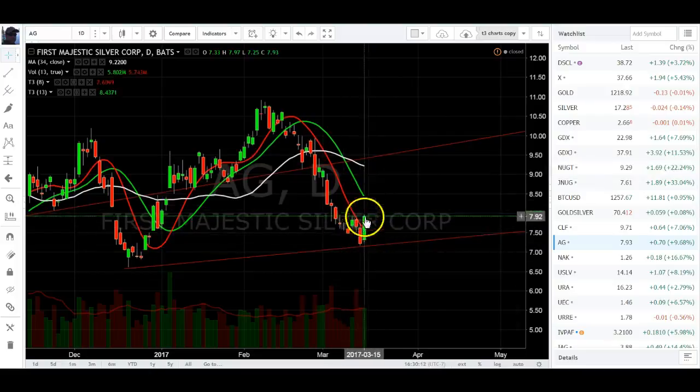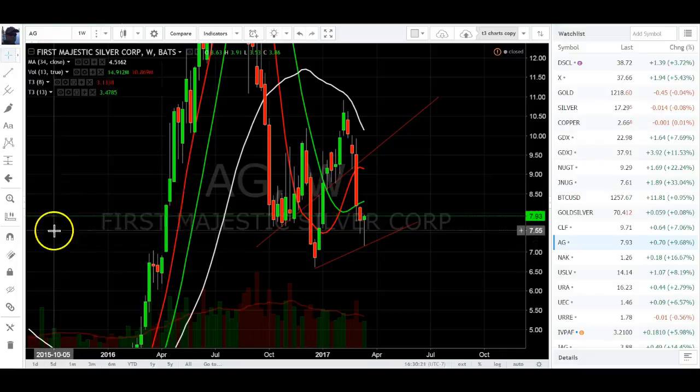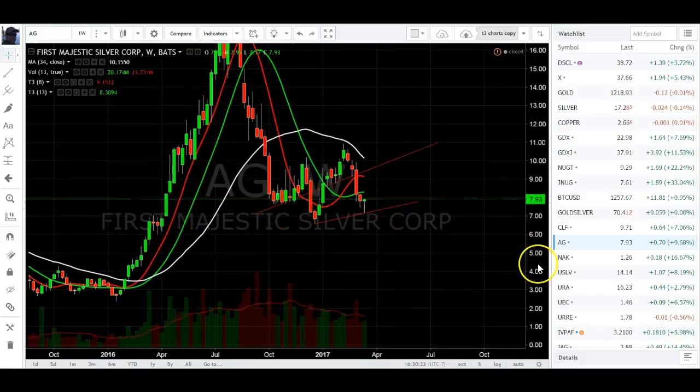2-bar reversal. See this 2-bar reversal? That is the hammer on the weekly. Right? You got that? So look for those 2-bar reversals. Look for the longer term. Look for the shorter term. See what kind of candles that makes.